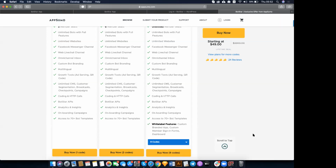Awesome. I'm not sure if I understand that right. Yeah. So this person is asking, where do you recommend loading the embed code on a WordPress site?